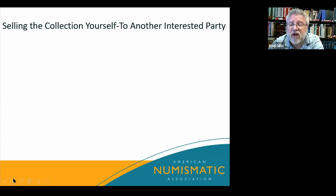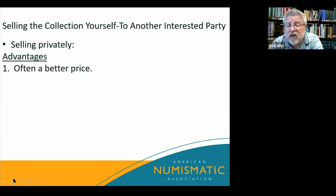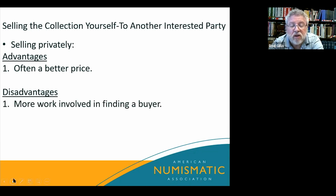Selling the collection yourself or to another interested party. So you can sell your coins privately if you want to. What are the advantages to selling them privately? Well, you'll often get a better price because you may not have to sell them at wholesale as you would to a dealer. What are the disadvantages? Well, there's more work involved on your part in finding a buyer.